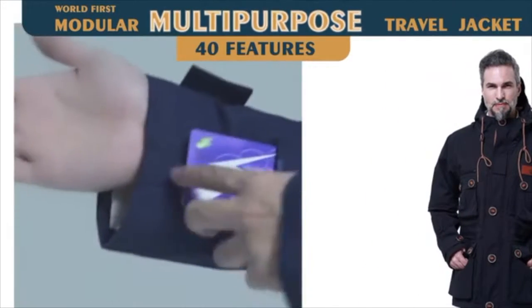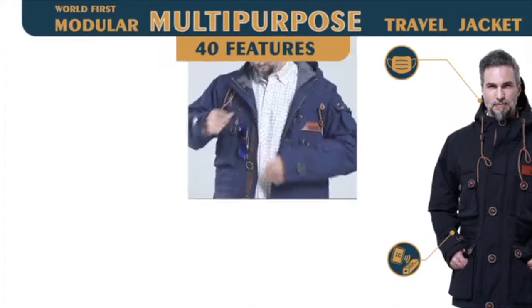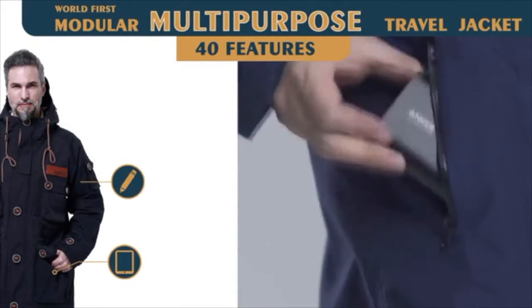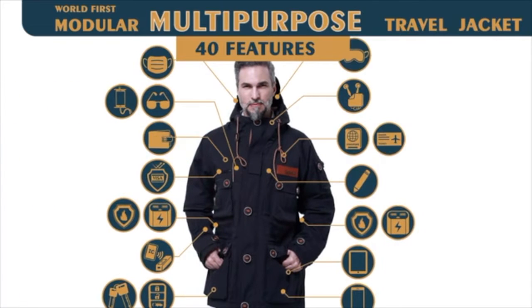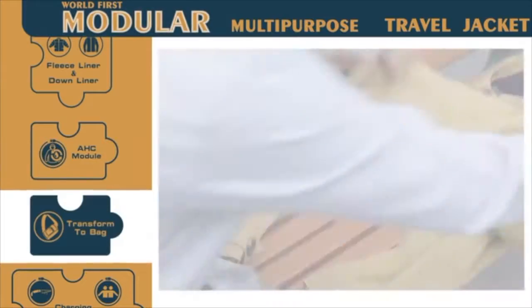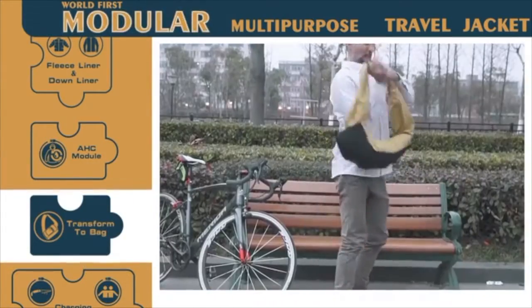Get everything organized right at your fingertips. There are more amazing module functionalities to choose from: the world's best powerful travel jacket, Powin 2.0. From 4 degrees Fahrenheit to 70 degrees Fahrenheit. From a jacket to a sling bag.